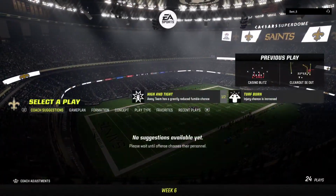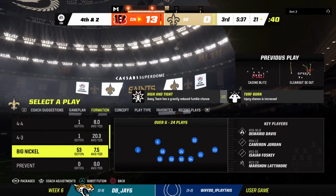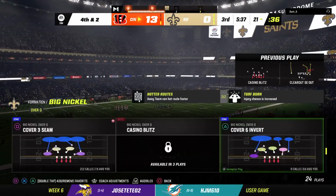Now whistles come in. We're going to get a timeout here by the offense. And that's going to leave them with just 1 timeout remaining still in the 3rd quarter. We'll see if that comes back to haunt them.